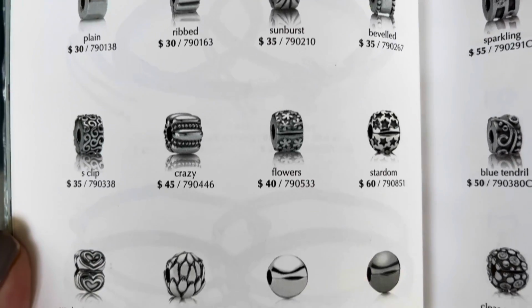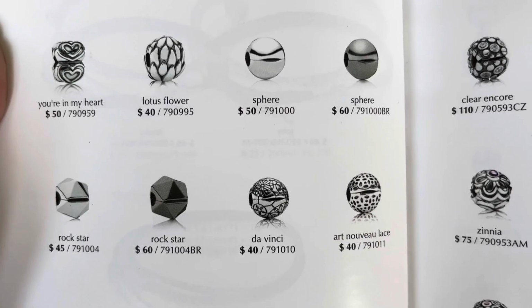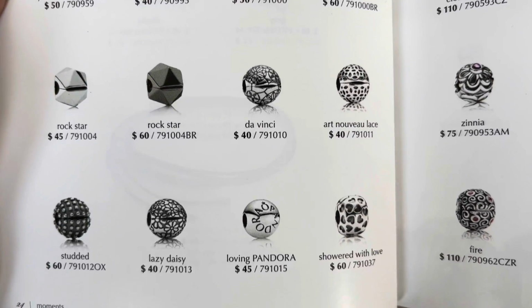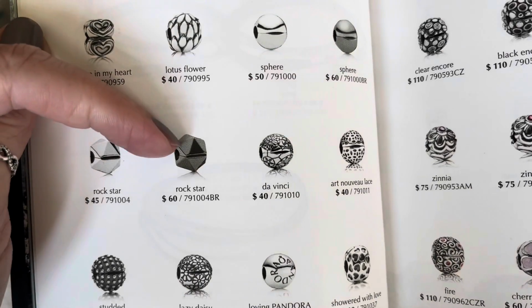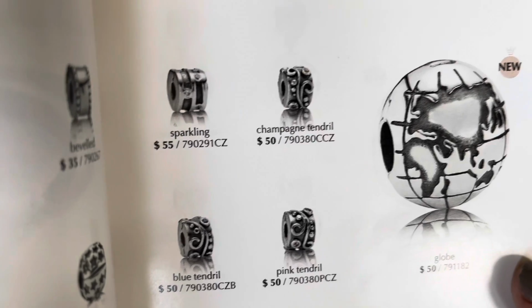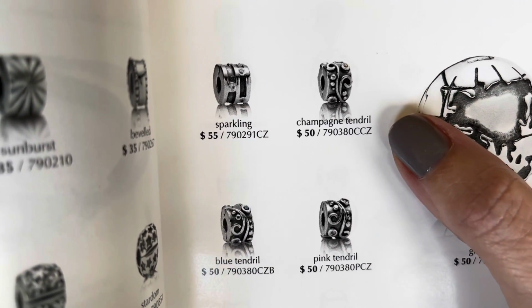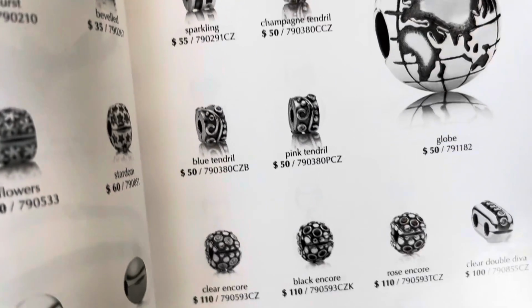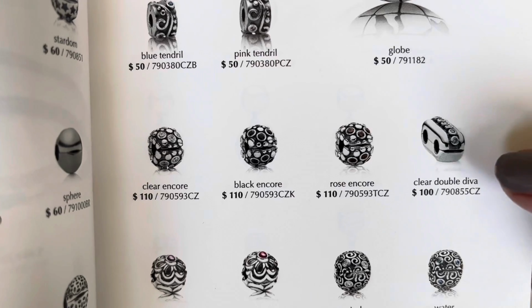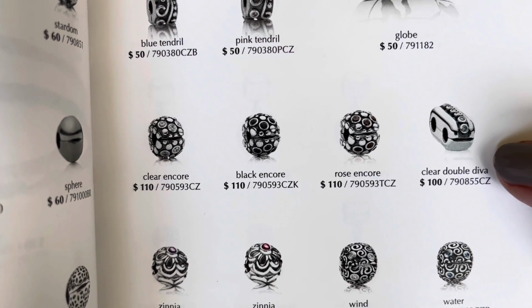So now I'm just going to give you a quick glance at the other clips that they had back here. And they did experiment with different shapes. We had spheres, we had kind of the rock star with the little angled edges. And then we also started getting into some CZs. Pandora never had a lot of CZ clips, but they just started getting into it here. And then we've got the double clips. Those were fun, especially used on a leather bracelet.